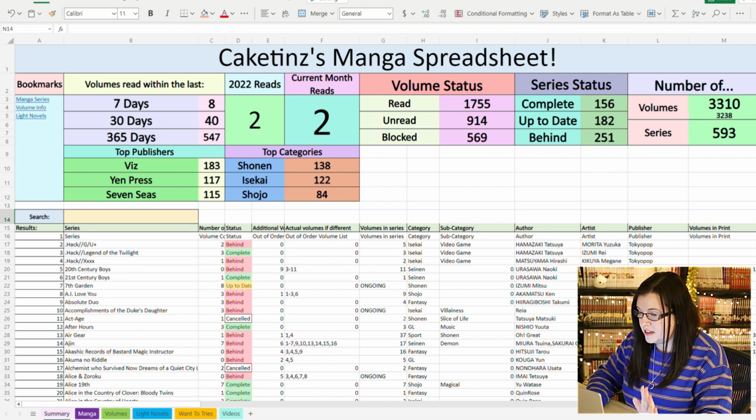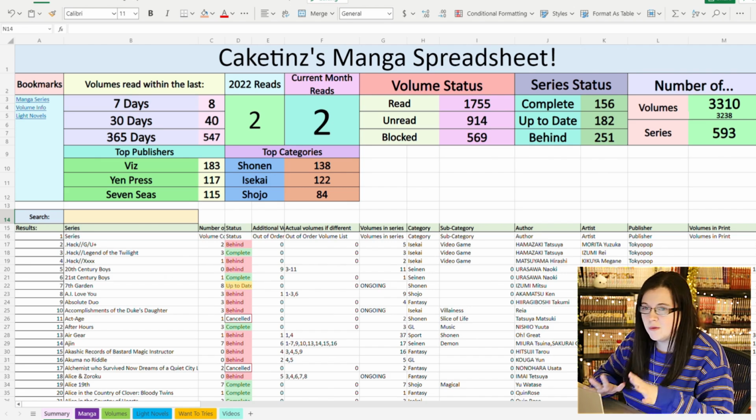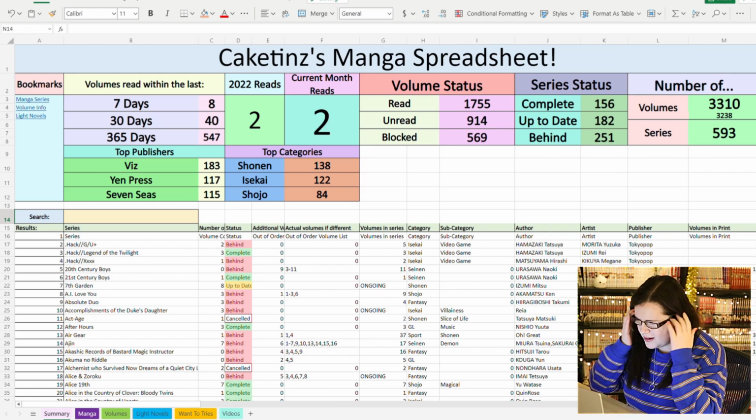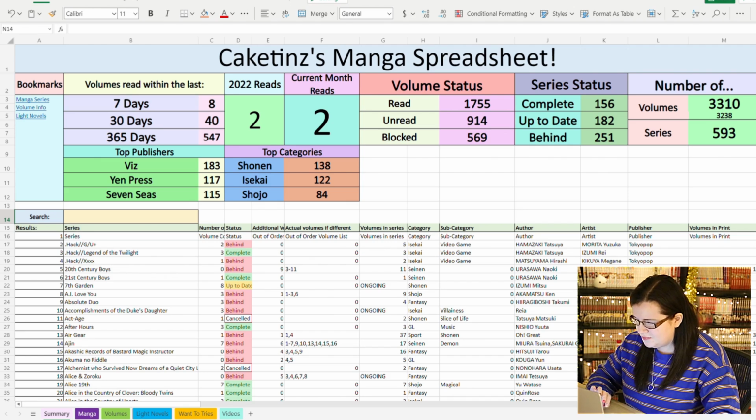This is the summary tab. I'm going to go through it a little bit, but I kind of want to walk you through the other tabs before I maybe come back to this one. I'm actually not too sure, I'm kind of just winging this as we go along. So as you can see at the bottom, we have a number of tabs. We're on the summary tab at the moment, which is this.